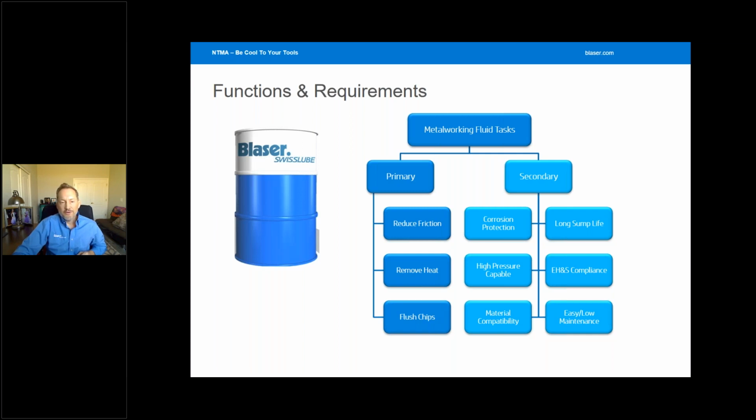And the only thing we're doing there is you're putting a tiny bit of oil in the process in the form of a droplet, a small mist. You can't even see it, and it's only there to reduce friction. It's not removing heat, and it's not flushing chips. So that's the one exception where you don't have those other primary tasks of the metalworking fluid.